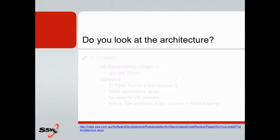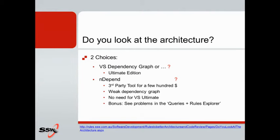All right. So the first thing is look at the architecture. Now we've got a couple of things. We've got that dependency graph which I just showed you. Now that's only in Ultimate Edition. That's only for rich people. But I know Holland is a wealthy country, but they don't like spending money. So maybe you might not have the Ultimate Edition.